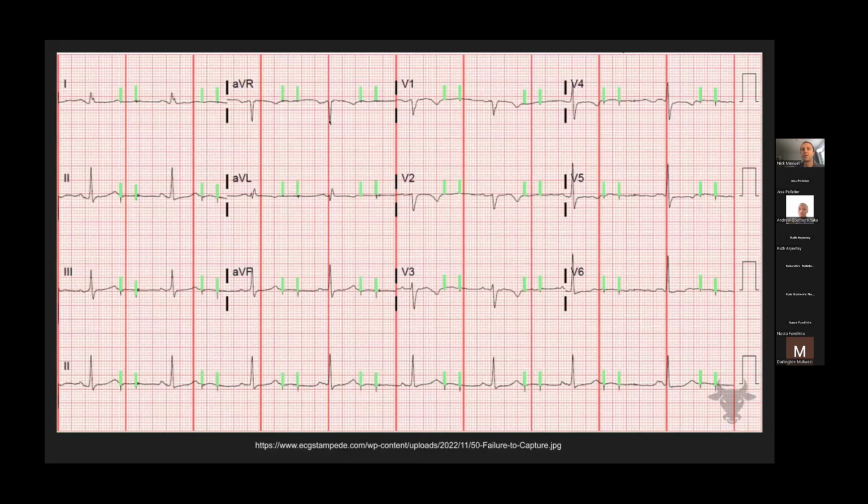All right. Now I got a couple here we can practice where I didn't tell the answer at the top of the slide. This one's a bit of a beginner one. What do you see on this one? All right, so do we see P waves and QRS complexes anywhere on the EKG? All right, so we have some P waves and QRS complexes, and we also see some pacer spikes.